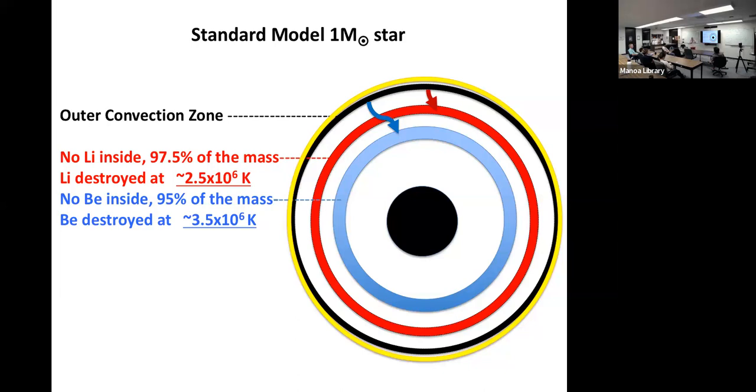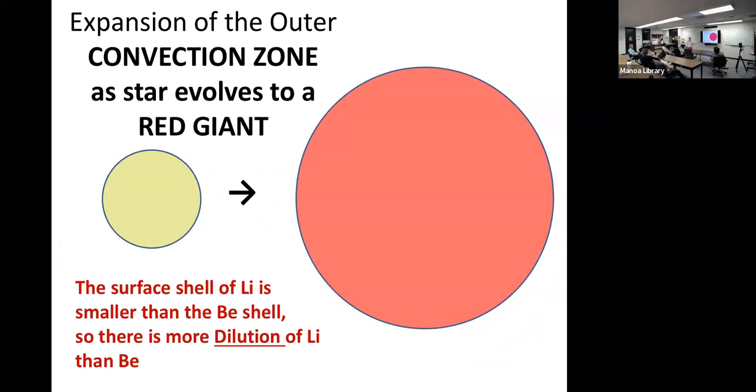So there's a very narrow shell of lithium, a somewhat bigger shell of beryllium in a star, in a main sequence star. But then the main sequence star becomes a red giant, and this little shell here gets expanded. And so what is left on the surface gets diluted, not destroyed, but it's diluted.